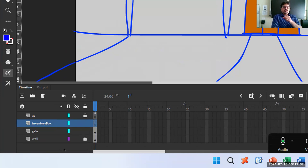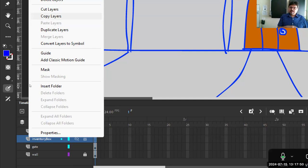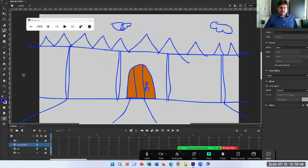Wherever you want the inventory box to be accessible in your game, you need to have the inventory layer. So it'll be a simple matter eventually, when this is done, of copy layer and paste layer wherever we need it, and a little bit of code. But I'm setting it up here on its own layer: the inventory box, the pop-up, the heads-up display, we'll call it that way, inventory heads-up display, however you want to call this thing.